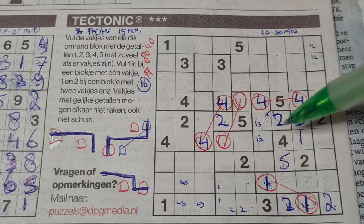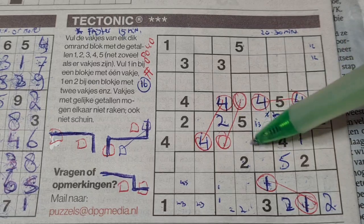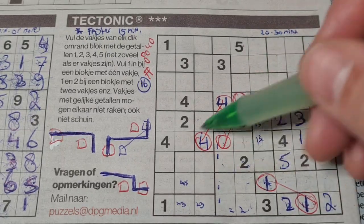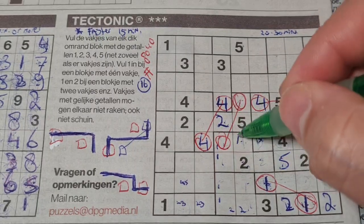Alright. This box can be a 1, but also that box can be a 1. We have a double 1 there. If you place 1 here, I cannot fill any 1 in one of those 2 boxes. So the 1 could be here, could be there. These 2 boxes can be 4. That box can be a 4, so 1 box left for the 4 in this area. Should be there.